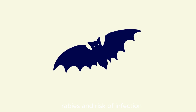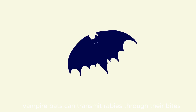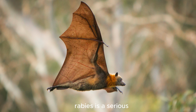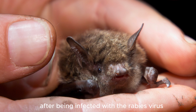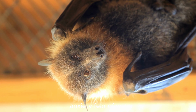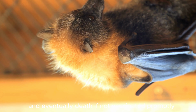Rabies and risk of infection. Transmission of rabies: vampire bats can transmit rabies through their bites. Rabies is a serious viral infection that can cause death if not treated promptly. Symptoms of rabies: after being infected with the rabies virus, prey can experience symptoms such as fever, headache, anxiety, fear of water, convulsions, and eventually death if not vaccinated promptly.